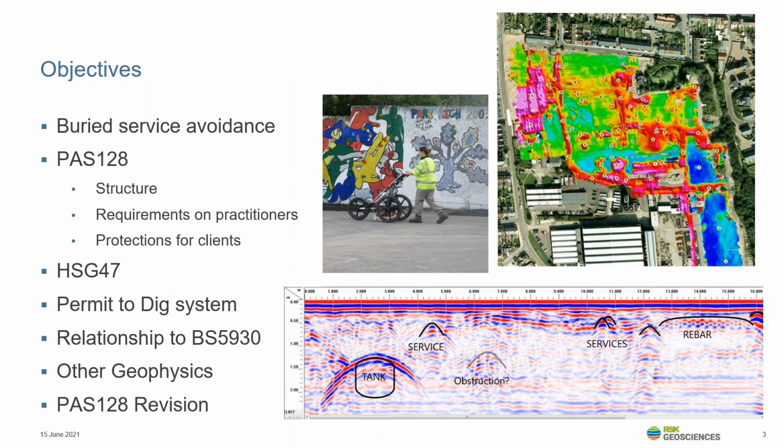Today I'm going to talk to you about PAS128 and buried service avoidance, especially the decisions that should be made before progressing with site investigation, and how it fits in with HSG 47 and the permit to dig system that we have within RSK and its relationship to BS 5930. I'm also going to talk about the upcoming revision to PAS128 that hopefully is coming out later this year.